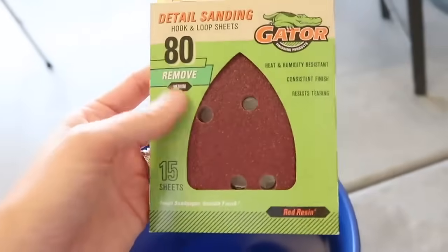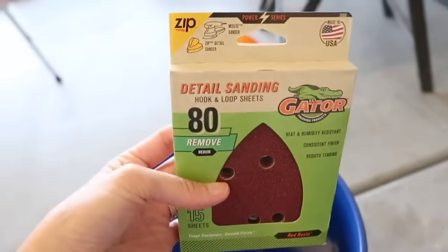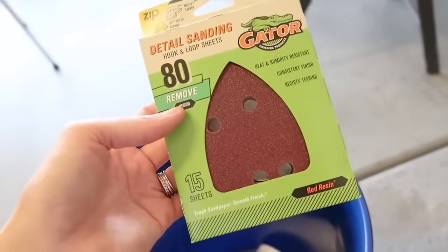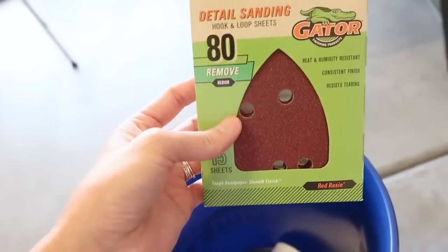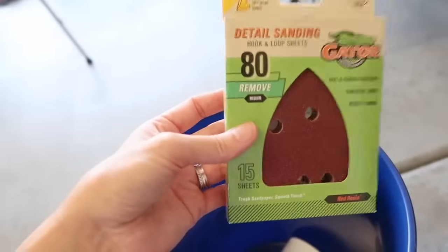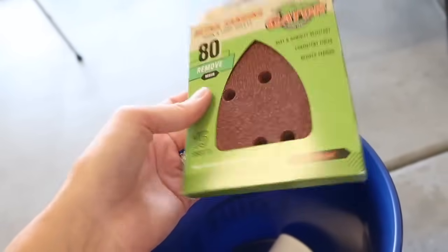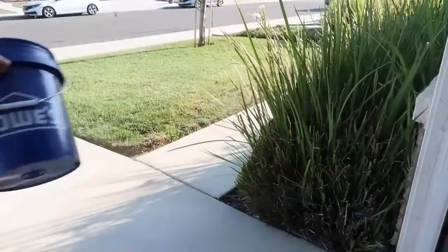And this is the sandpaper that I got for my electric sander. I'm hoping this grit is going to be okay, and that it's not going to take a ton of effort to get the marker, pencil and pen, everything that has seeped into that wood. So we will give this a shot. Let's go ahead and get the butcher block set up and get to work.